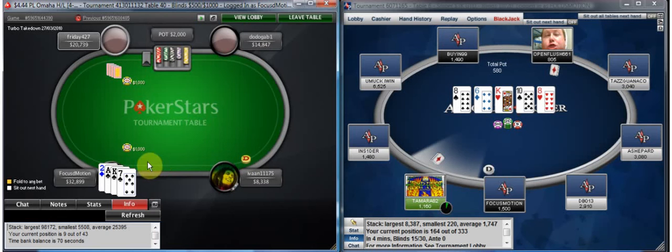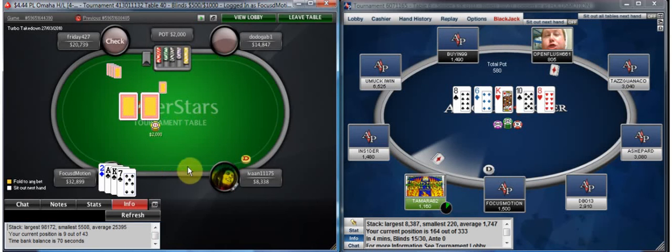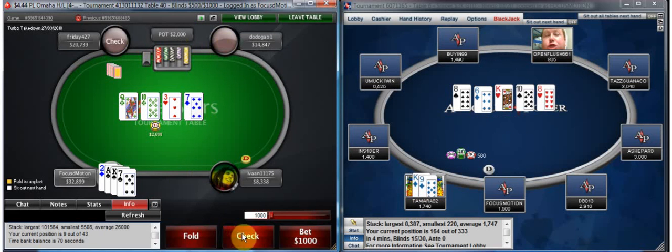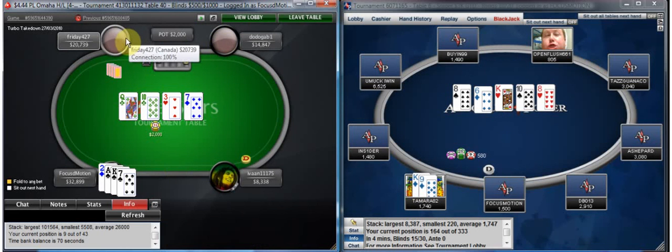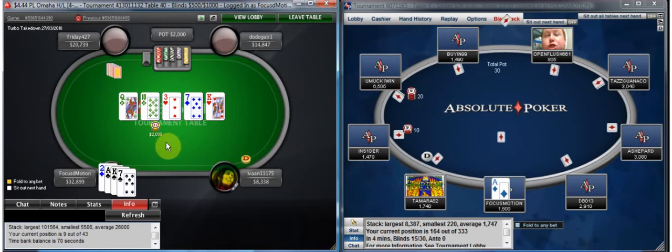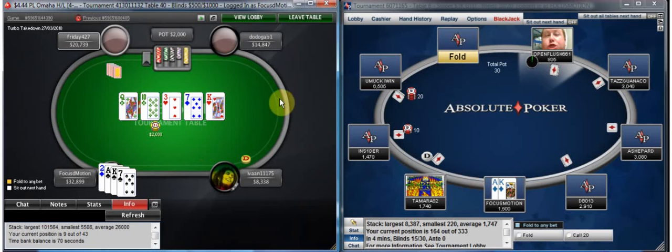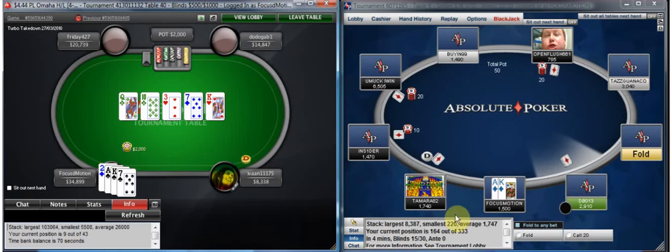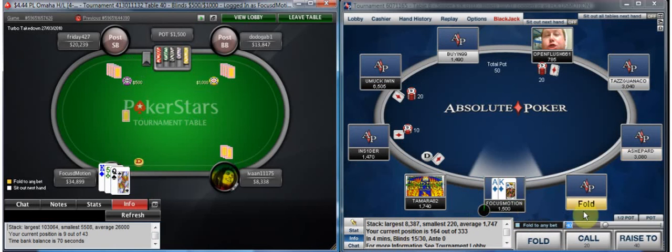I don't know if we were blown off a hand on the river, but at the same time, I don't feel like I'm going to invest a lot. And here we're going to check it down. We got two pair here, and if he bets, we can call. Don't think he will. He's probably going to check and give up. And obviously, with ace king suited, we're going to snap shove.